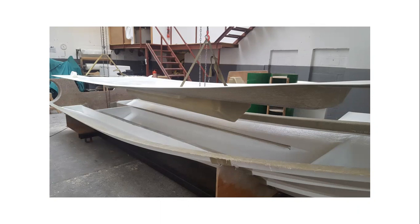So when we build the boat, we first of all need to understand what the engine is. Is it a single outboard? Is it two outboards? Or is it a diesel inboard? Then we need to retrim the boat.